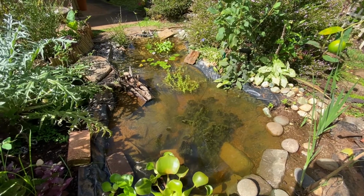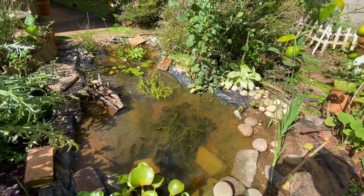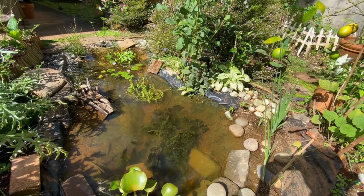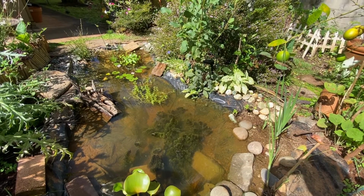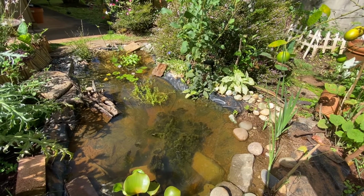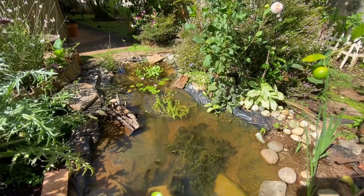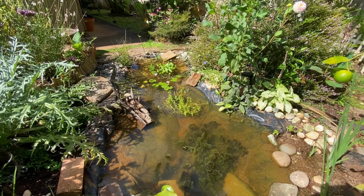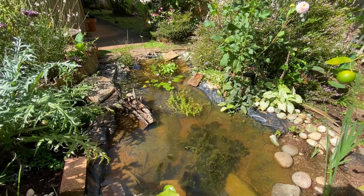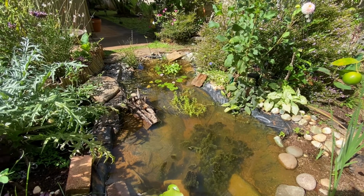As you can see, I have a lot of plants in here and also growing around the outside of the pond. You can still see some exposed pond liner because I still haven't decided what to cover it with. But for the most part, I've been very happy with the natural pond. The purpose of this pond was to create a watering hole for birds and other kinds of animals that live in this area.